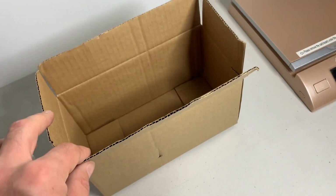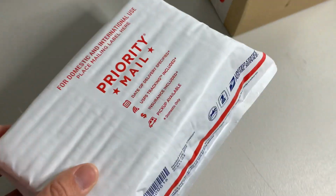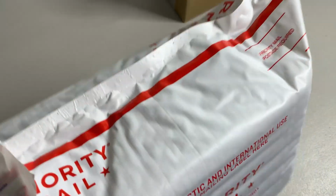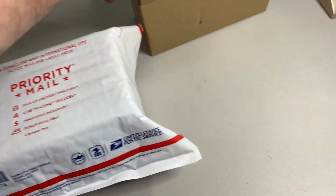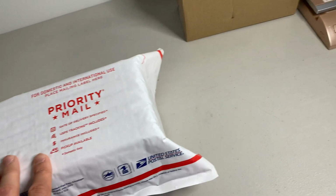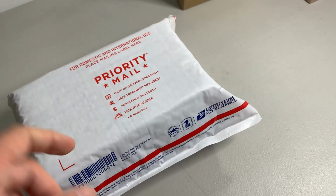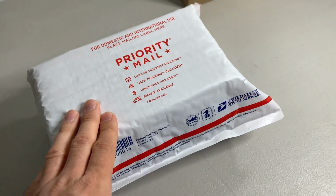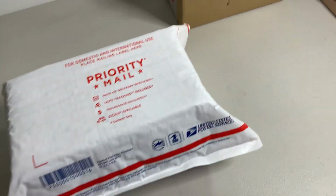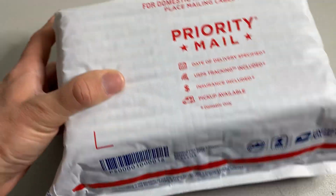But then these 8x4x4 boxes actually fit pretty nicely into a padded flat rate envelope. And it depends on where it's going, how much this is going to cost. But this is going to Florida for me. So this would have been $10.13 to ship if I was just shipping it by weight, just in the box. But because I threw it in the padded flat rate envelope, it's only going to cost $7.76. And that's because it's more than a pound. So yeah, keep that in mind.